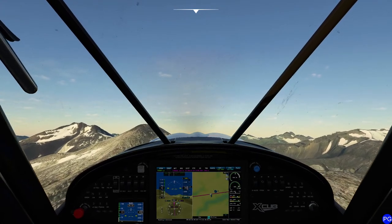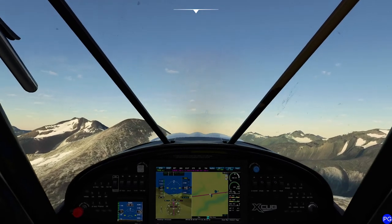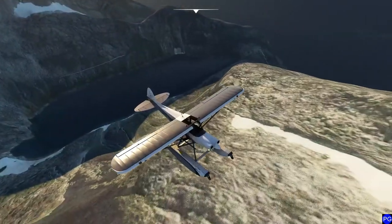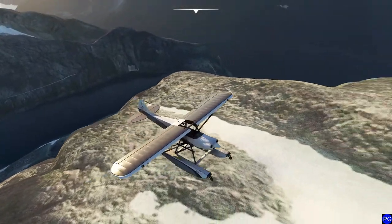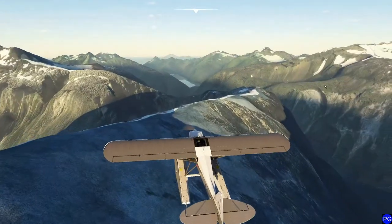All right, looking pretty good. Got some pretty good speed. Looks like we have just enough altitude to almost not clear this mountain, which is not cool. Look at this, it is so cool. I just want to take my sled and go whoop right off the side of that. That'd be so super cool.